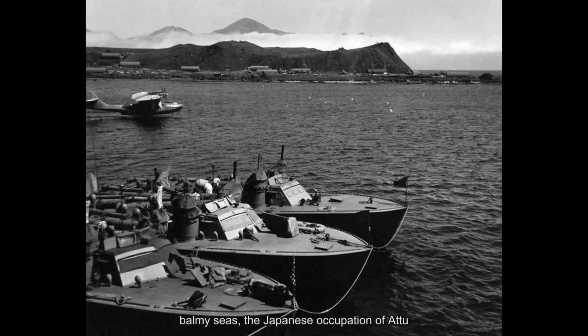The Japanese occupation of Attu and Kiska in June 1942 ignited a frantic race for islands, drawing American forces, including PT boats, into this unforgiving chain. By September, early PTs, like 22, 24, 27, and 28, were already at Adak. Their crews immediately plunged into a world of relentless storms and treacherous fogs.